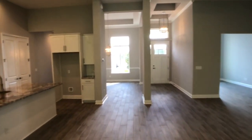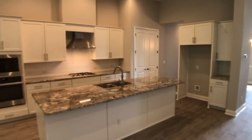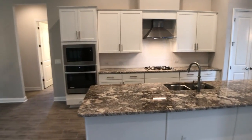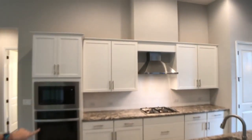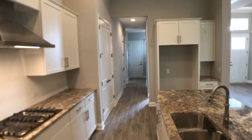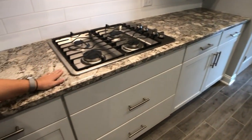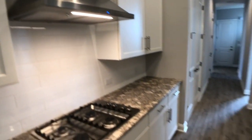Now, Kelly, let's talk about this beautiful white kitchen because people are asking for the clean white cabinetry. Yep, they sure are. There's 42-inch cabinets in here. We have the stove and microwave in the tower. And then we have the cooktop. Nocatee, as you know, Heather, is a gas community. So you've got natural gas in the kitchen. You've got it on the lanai for your entertaining purposes.